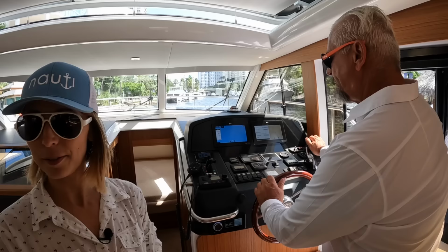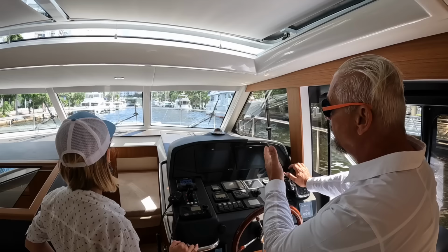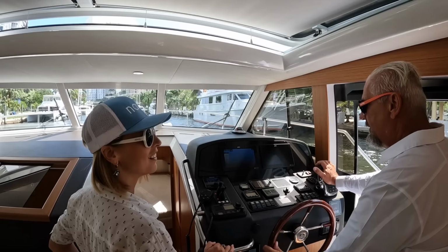What about the engine? You're not turning it on? Yes, we are running on electric. That's one of the beauties of the hybrid. We are cruising the Fort Lauderdale River, the New River actually, right now, and we are planning to cruise around the canal system and listen to the sound of silence.